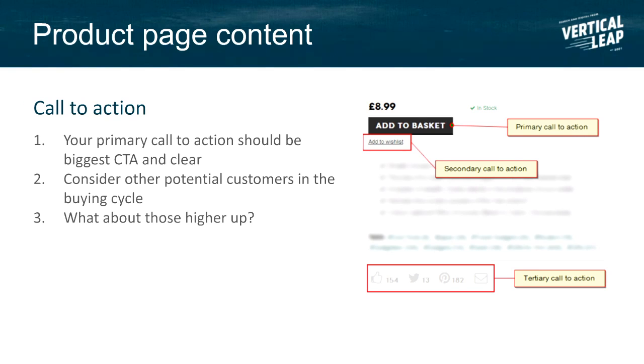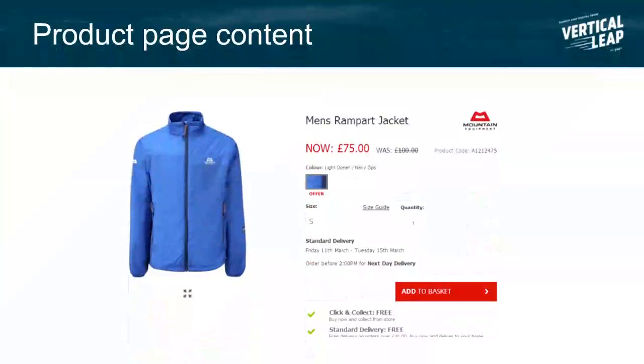So talking of call to actions, we're going to take a look at an example product page taken from another popular outdoors website. Now, this is a really, really quick tip that you can do so that you can figure out whereabouts on your page most people are going to look when they first appear on it. And obviously what that should be is your primary call to action. The first thing you want them to see, apart from the product image, obviously, is whereabouts that they can buy the product.